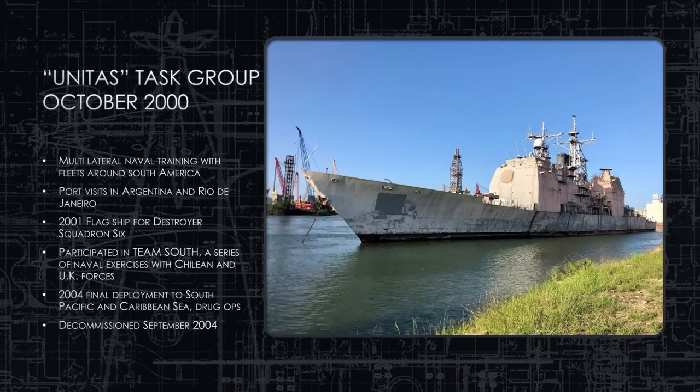In 2001, she became the flagship for Destroyer Squadron 6, after the UNITAS is done and she comes home. That's a big prestige, and she's also designed to be the flagship. She's the center point of fleet communications of any fleet she's in, so it makes sense. She participates in Team South, a series of naval exercises with the Chilean and UK forces. In 2004, her final deployment is to the South Pacific and Caribbean Sea, where she busts drug boats, and we call those drug ops. And she's officially decommissioned in September 2004.